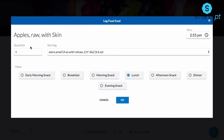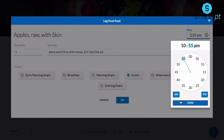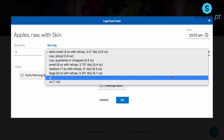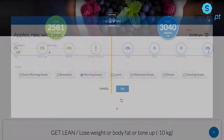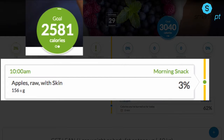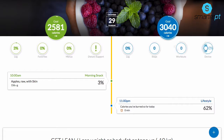You can add the quantity that you had in relation to the serving size, even add the exact time that you ate the item, change the serving size for more specific and accurate calories to ensure you and your clients are eating the correct amount. So I had grams this morning, and I know it was a 156 gram apple. I had it for my morning snack. And the beauty about this is it automatically updates to ensure you get a realistic view of all the calories you consume and everything that you've burnt so far. Now, I always recommend this to ensure that food logging is just stupidly simple and hassle-free.